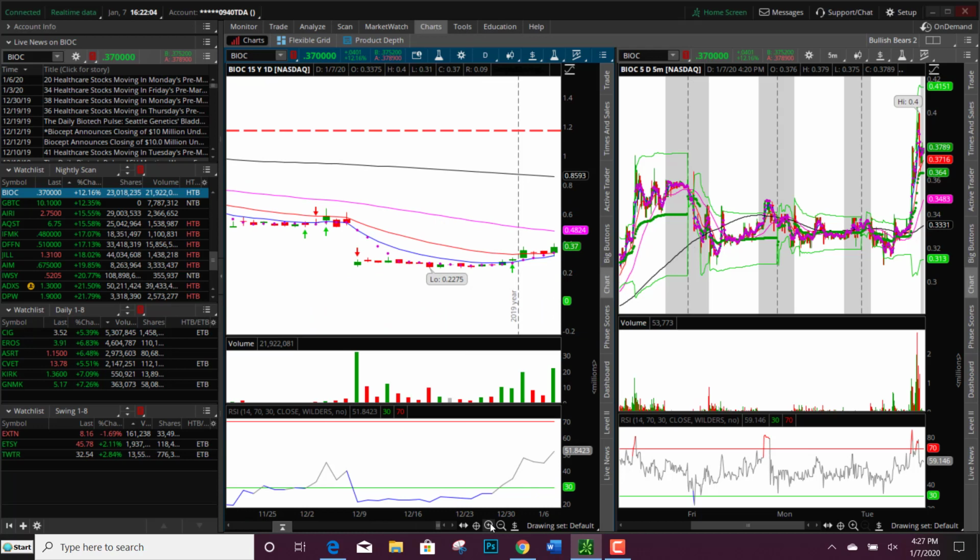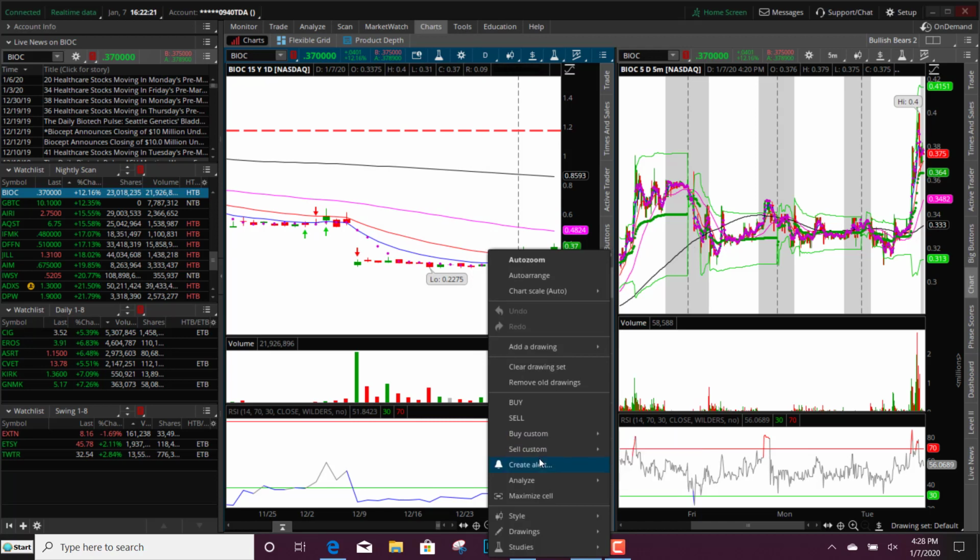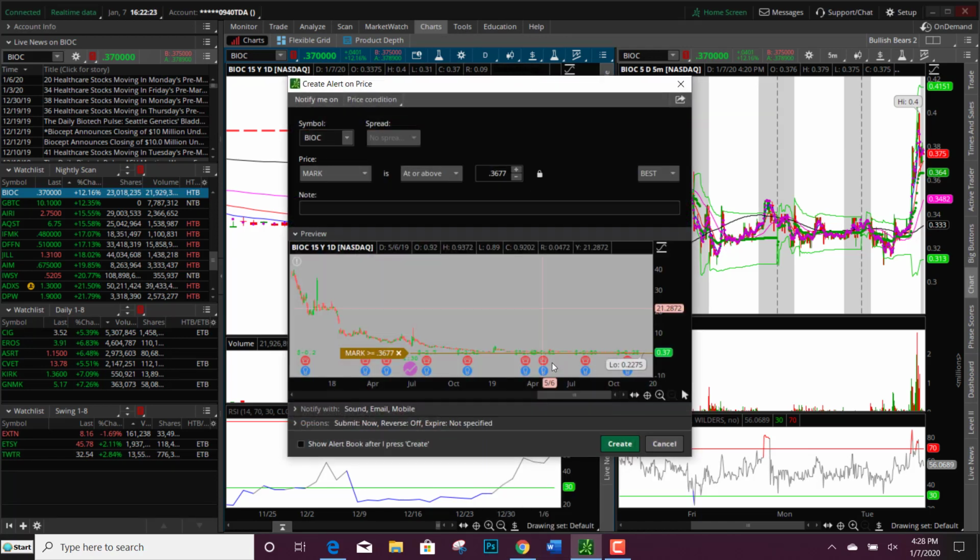BIOC. Okay, so this one, making its move up off of the 9. It's got this little gap to fill. It's got to fill around 50 cents. However, you'll have to watch out for this 200. So if it breaks 50 cents, then you've got room up to 85 cents.